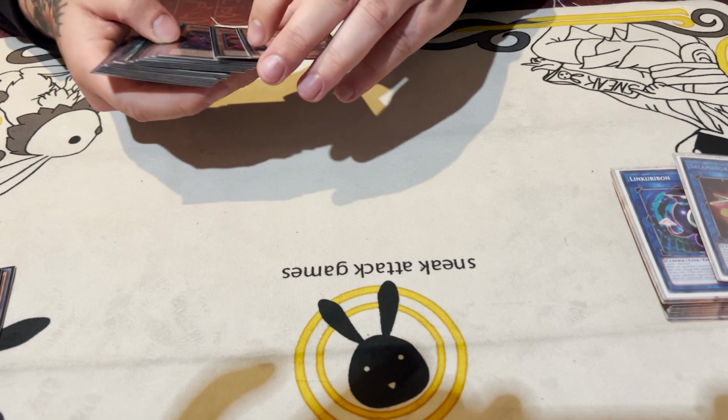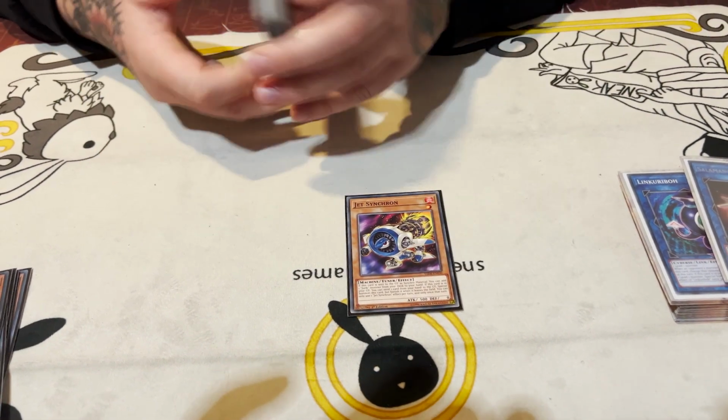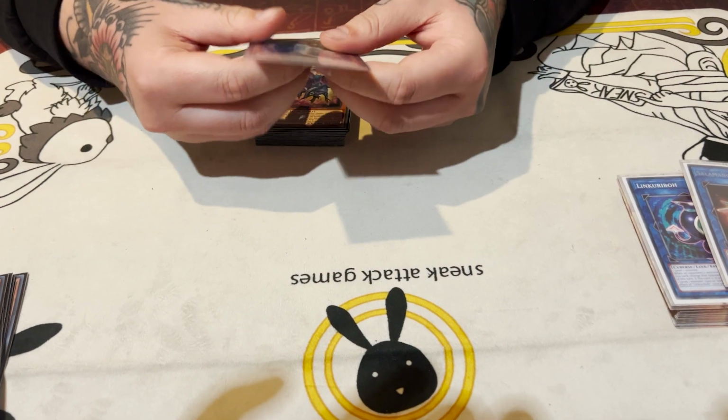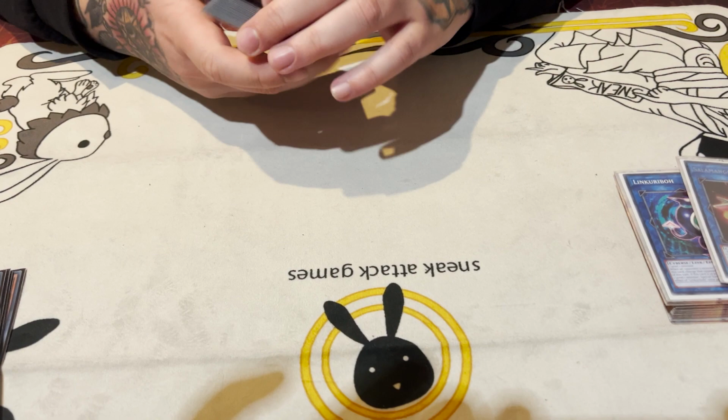It's just all the other little parts of the engine now, so the Jet Synchron. Amazing, it came off the list. Creates so many different combos. It gets a Hot Red, 1-card Dagda for the Scythe combo.